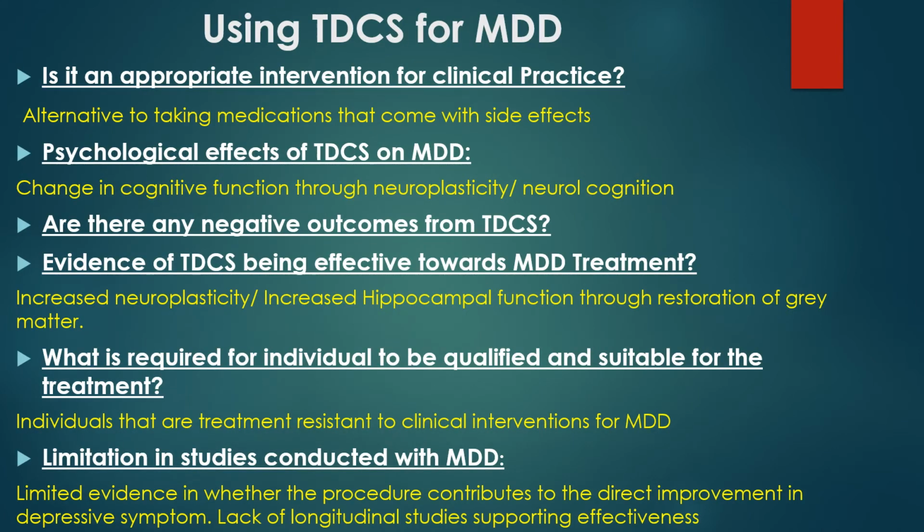Is it an appropriate intervention for clinical practice? Well, transcranial direct current stimulation is an alternative treatment option to medications or even cognitive behavioral therapy. The appropriateness of the treatment will be based on the advice of the professional treating the patient at that time. Due to the low risk and minimal side effects in comparison to medication, this may be a preferred avenue, especially if the patient has shown signs of resistance to other treatments previously.